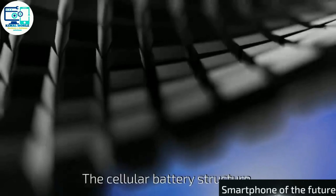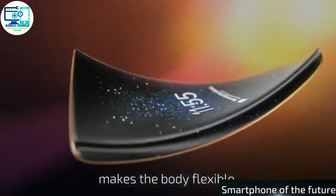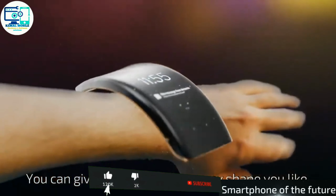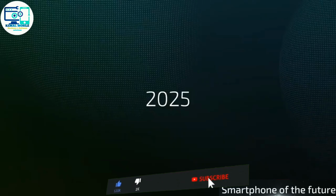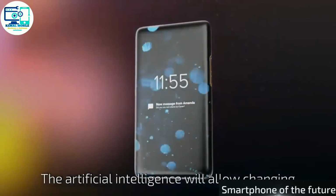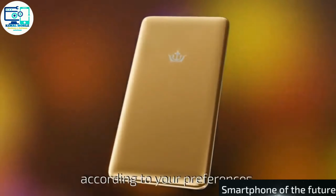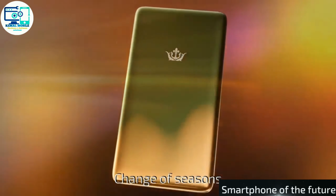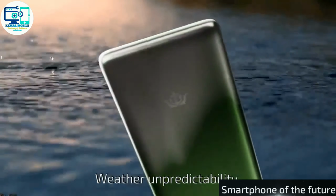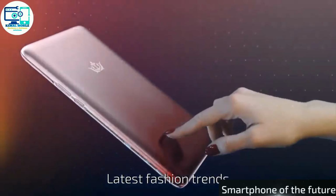2022. The cellular battery structure makes the body flexible. You can give your smartphone any shape you like. 2025. The artificial intelligence will allow changing the smartphone's appearance through built-in LEDs according to your preferences, change of seasons, weather unpredictability, relevance of events, latest fashion trends.